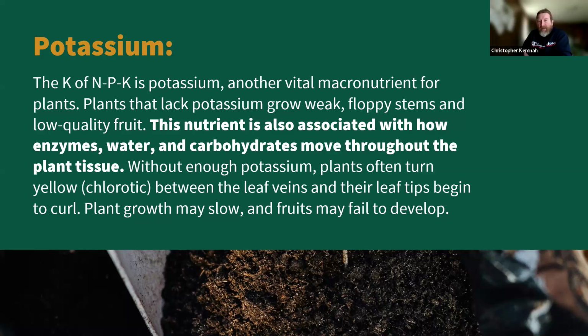So potassium, again, another vital nutrient for plants. Plants that lack potassium grow weak, floppy stems and low quality fruit, if they even have fruit, because you have to have potassium in order to fill the fruit, whether that's a grain of wheat or a tomato or an apple. There can be a little confusion between not enough potassium and not enough nitrogen because your leaves will yellow. The difference is where on the leaf that is happening.